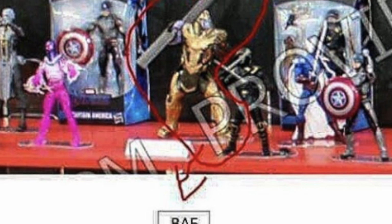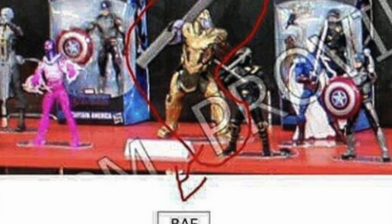We knew all the comic book figures. We had seen a list of these figures show up on an overseas e-tailer even before Toy Fair. So we had a pretty good idea of what this wave was going to include before this image even surfaced. But again, it just further confirms that.